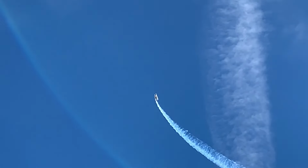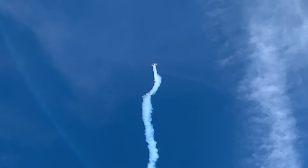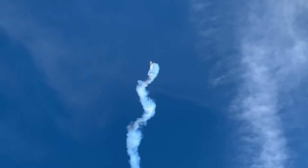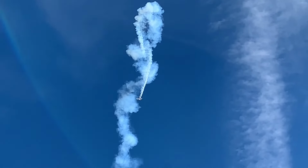And ladies and gentlemen, that is the airplane you are watching Tony perform in as he flies for you here today. What do you think so far of Mr. Tony Higa and this hand-built Pitts S1S?